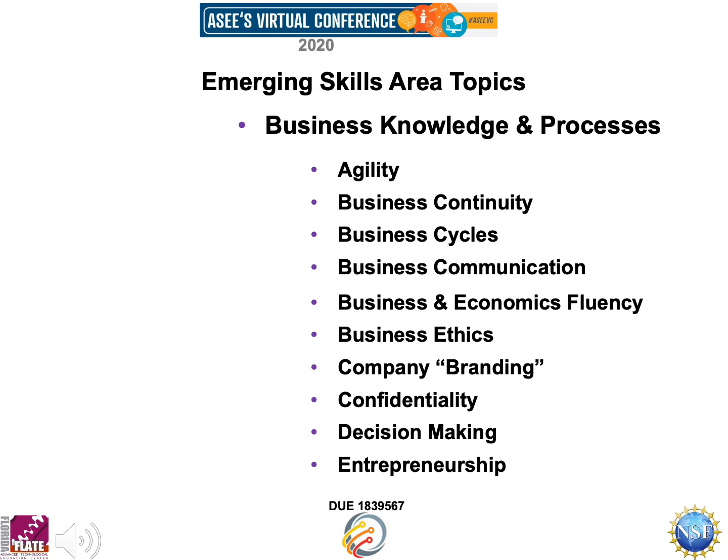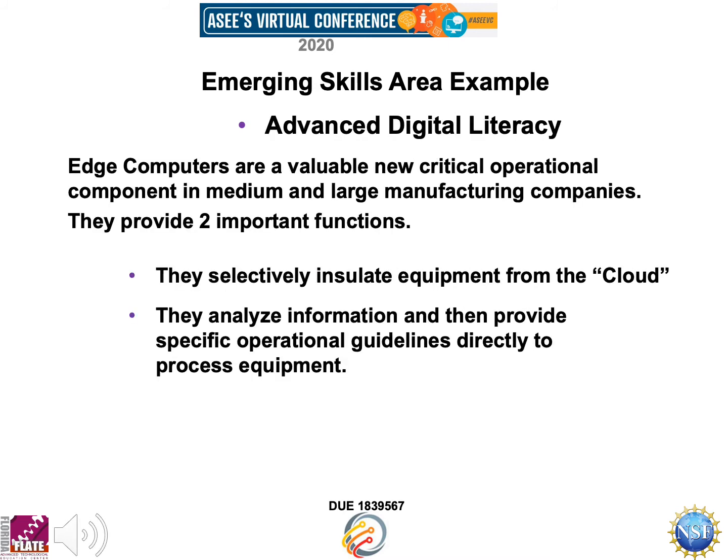Our presentation will circle back to the communications topic under Advanced Digital Literacy on the previous slide, as we now move into our example dealing with edge computers. Now, let's shift our attention to an advanced digital literacy condensed example that involves edge computing. Edge computers are a valuable new critical operational component in medium and large manufacturing companies. They provide 2 important functions.